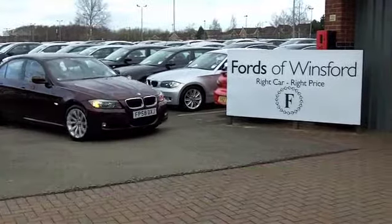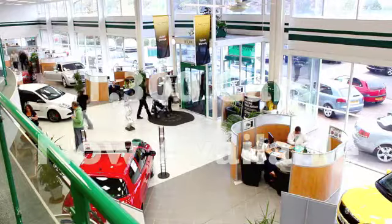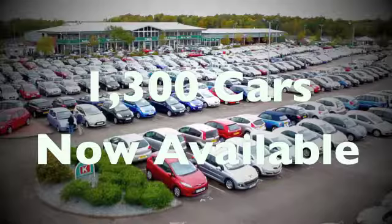0 to 60 in 8.9, so it's a driver's car. You'll still get a combined 44 miles per gallon, and 6 months' tax is under £100.